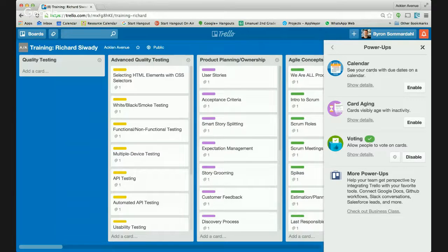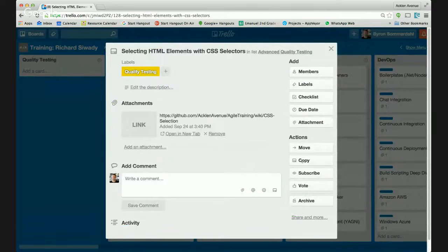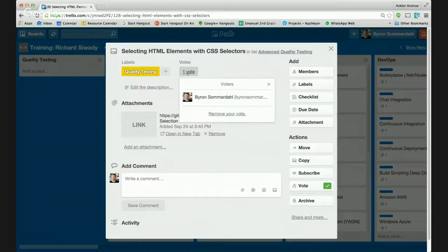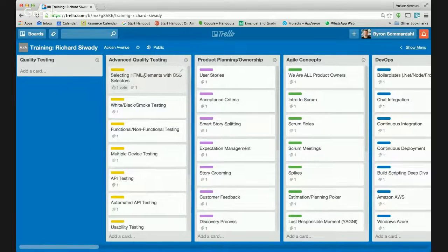All right, I am certain that Richard knows all about selecting HTML elements with CSS selectors. So I'm just going to vote right here. You can see I've got a vote here, and it shows my name as one of the voters. Now Richard has 1 vote for that. 2 more, and then this card can be moved on down the line to confirmed done, so that he doesn't have to spend time on the assignment and the evaluation for that.